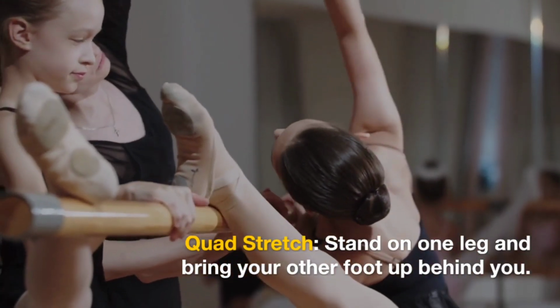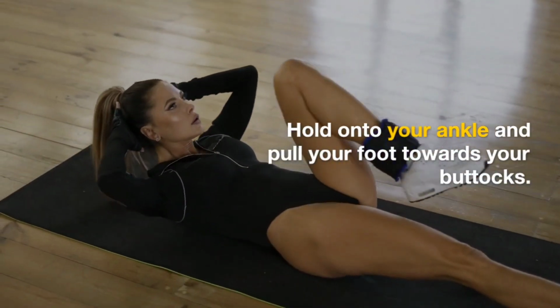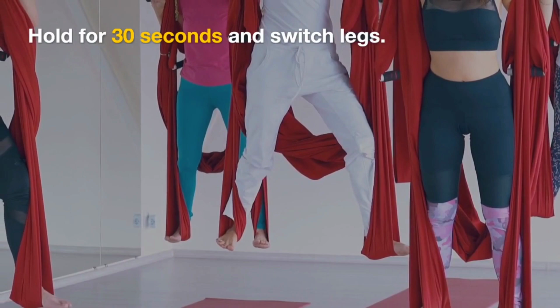Quad stretch. Stand on one leg and bring your other foot up behind you. Hold onto your ankle and pull your foot towards your buttocks. Hold for 30 seconds and switch legs.